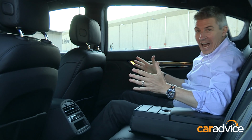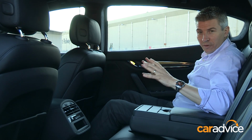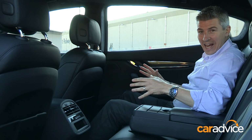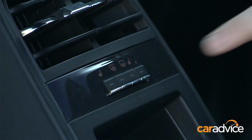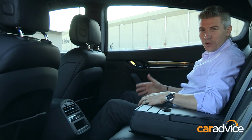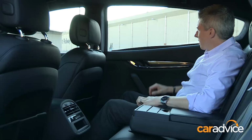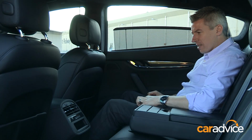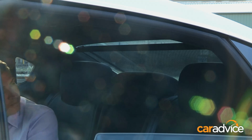Now there's absolutely acres of rear legroom in here, and the seat itself, the outer pews are beautifully scalloped, the backrest is a nice angle. This is just a really comfy place to be. You've also got seat heaters, and if you just fancy a snooze on the way to work as you're being chauffeured along, well then you can just raise the shades at the side and on the rear screen.